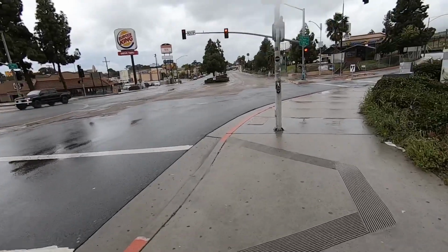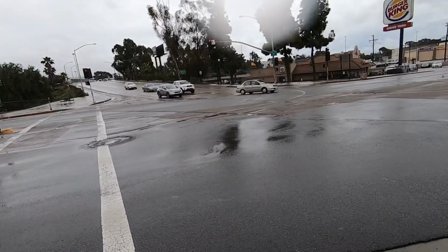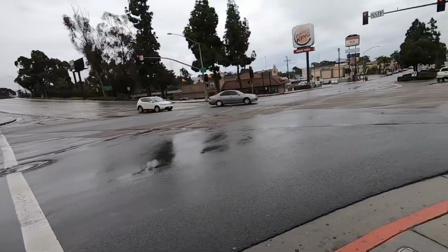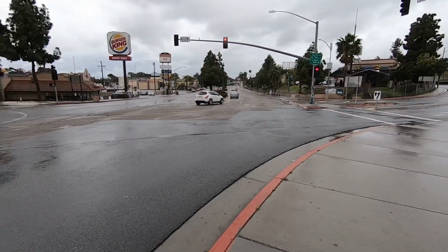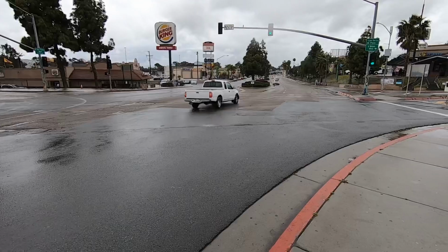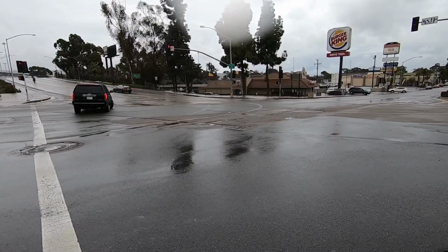Right now I'm at the corner here by the Burger King. I believe this is San Ysidro Boulevard. Yeah, San Ysidro Boulevard and Camino de la Plaza. If you go straight from this corner, you'll hit, I guess, a little downtown area where all the shops usually are. But you can see it's very empty. And this is usually a very busy intersection with the trolleys and a lot of cars picking up and dropping off.